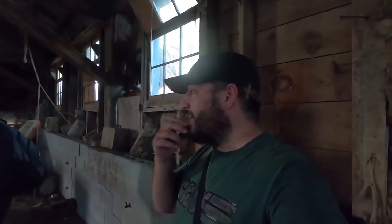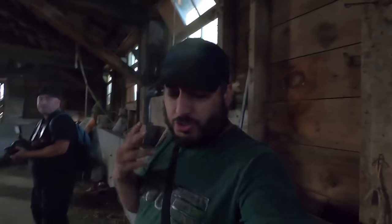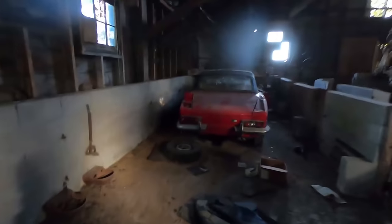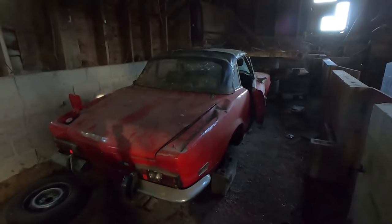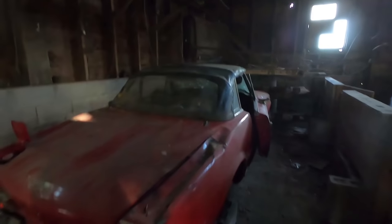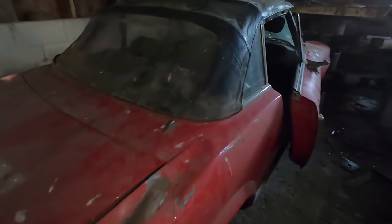Okay guys, we actually finally made it in here. And to my left is something crazy. It's a cool little find. But before we go there, let's show you this spot first. We actually have a car right in front of me. You ready? We have an Alfa Romeo. It's pretty cool. Guys, I just lost my flashlight in the brush over there. I have no idea where it is. So I will be using my phone light for this.